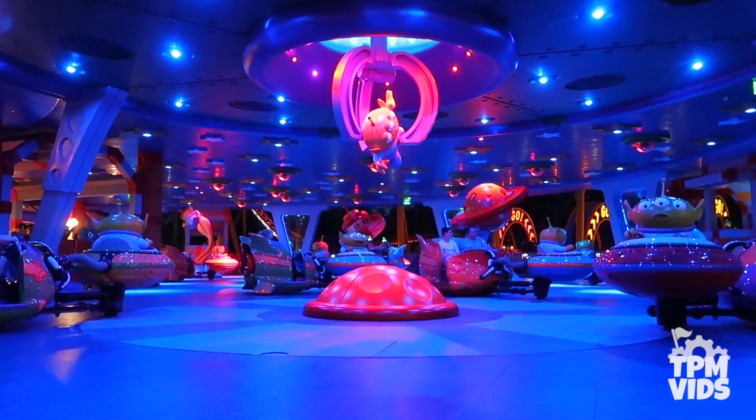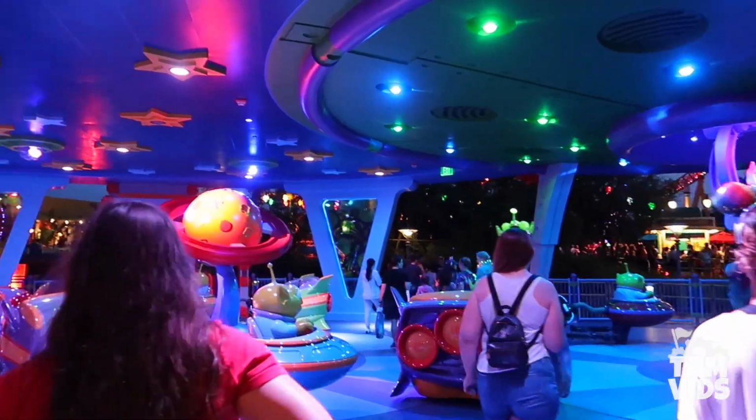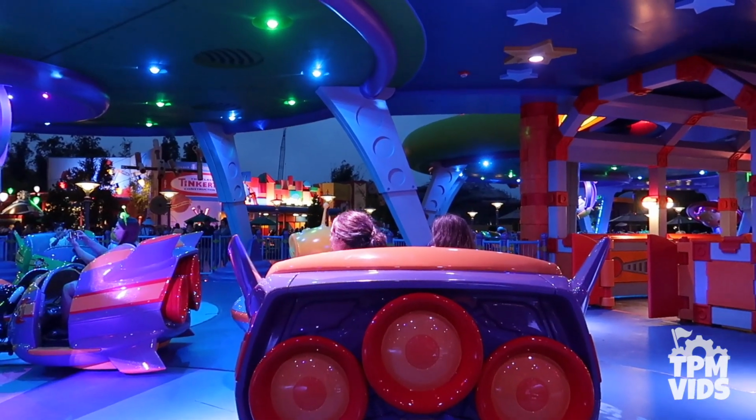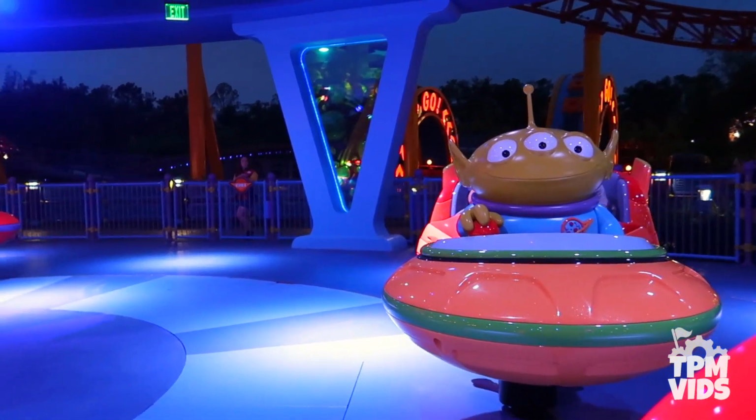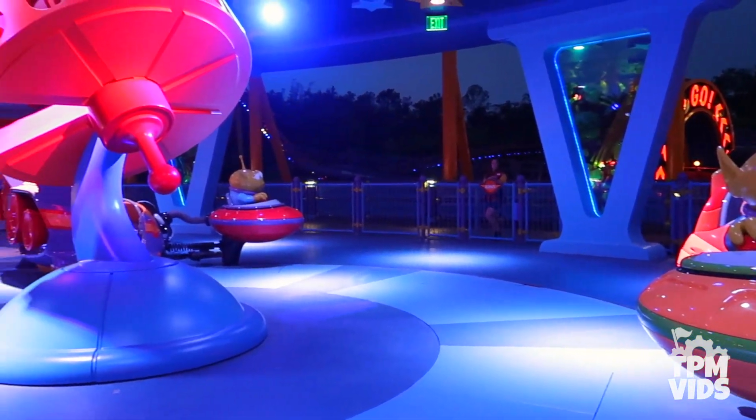So here's a complete on-ride POV of Alien Swirling Saucers. And be sure to stick around after the POV to hear samples of some of the other songs, as well as some off-ride footage in daylight and at night.